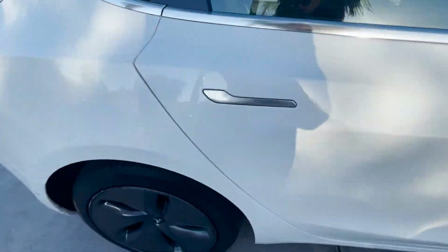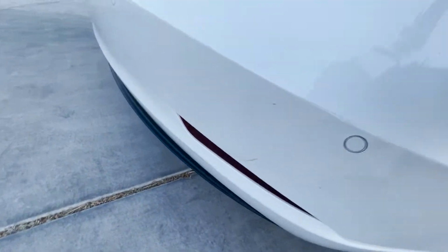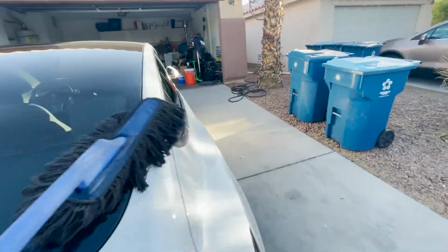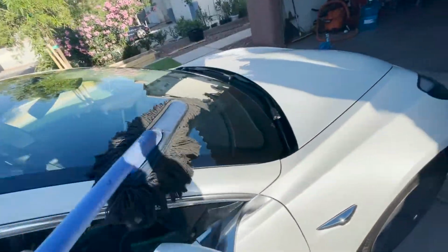So, I'll have these little things right here that need to be cleaned. And I saw one right here earlier, right there. So what I normally do is wipe all the dust out from this car completely, right? Go ahead and dust all the car out.